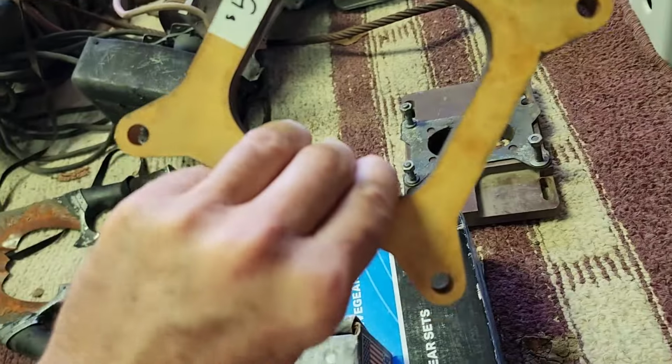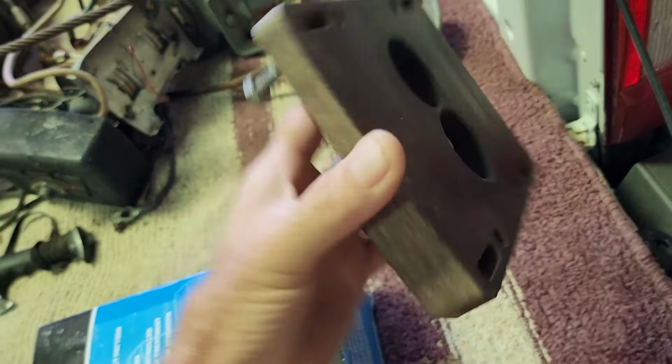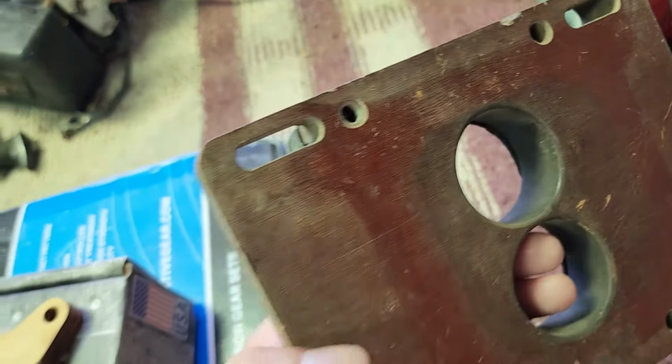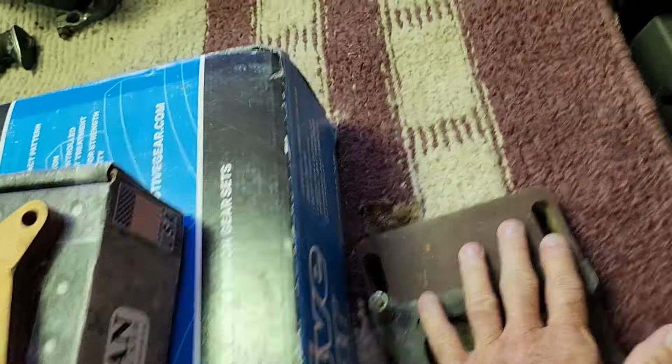Phenolic spacer, $5. This is also a phenolic spacer, but it also adapts from a 4-barrel to a 2. It does have the threads missing in one of these holes. I believe I paid $5 for that also.